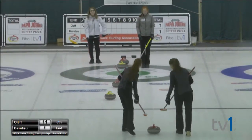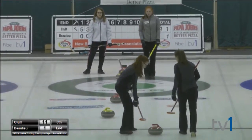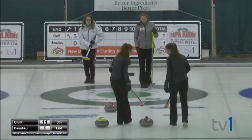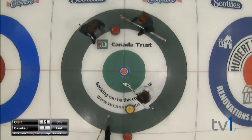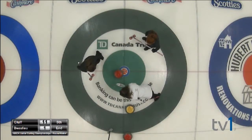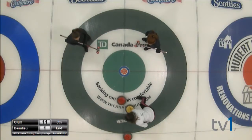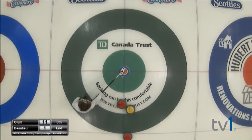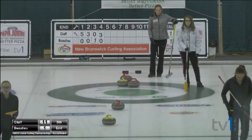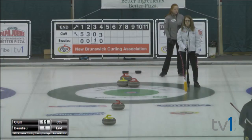Rachel Brewer. This one there, it started to curl now. It looks to be a bit hot. Speed looks to be up a bit. Might get just a piece of that yellow on the way by and roll off. No, it's going to stop just in front. So it froze just a bit to the left of your screen. Yeah, corner freeze. It was corner frozen on that yellow.